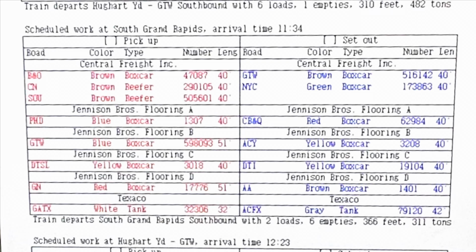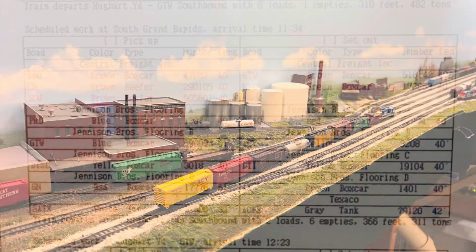So here's our switch list for today. The yard engineer did not block these cars, so it makes our job a bit more difficult. We have 3 cars to pick up at Central Freight with 2 to drop off, 4 cars to pick up at Jennison Brothers and 4 to spot, and then Placer Canvas has no cars, but we have to move their cars because they're on a common spur with Jennison Brothers. And then Texaco Oil will have 1 pickup and 1 setup.